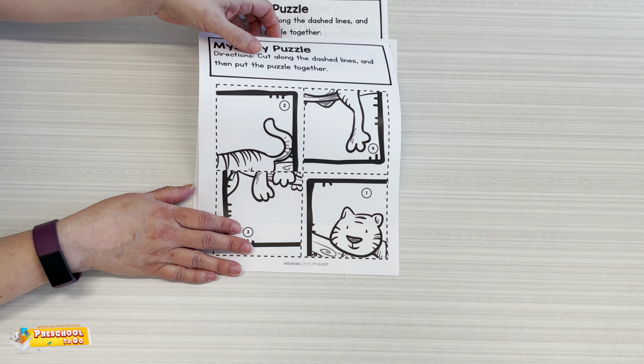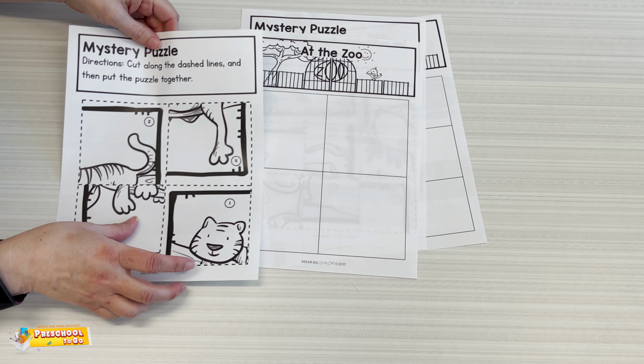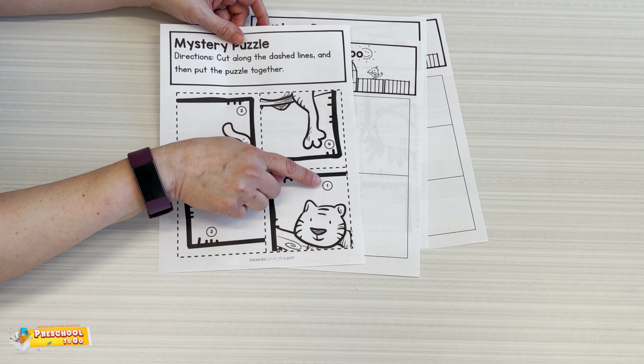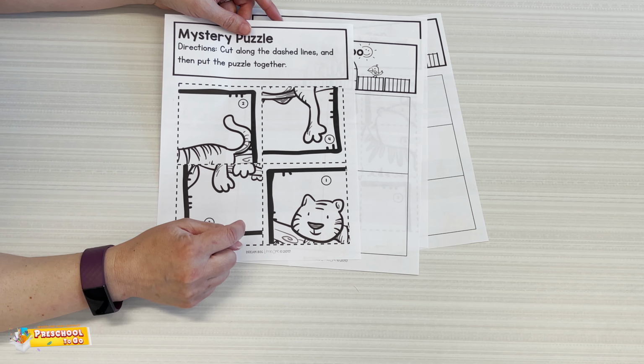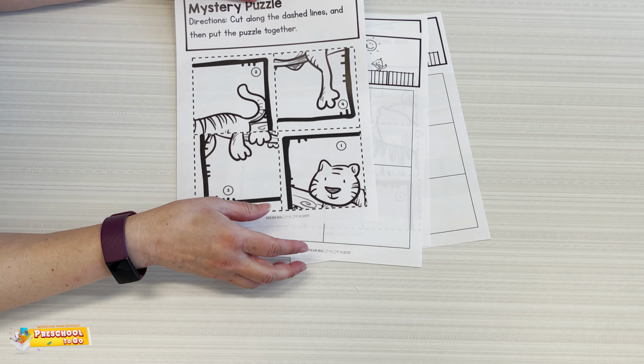Then there is a mystery puzzle. There's one that's 4 pieces. And then there's one that's 9 pieces. And there's a game board that goes with both. Here's the one that's 4, and here's the one that's 9. And you're going to cut out the numbers, and there's numbers here in little circles, and you have to line it up in order. So you'd be like 1, 2, 3, 4, and figure out what the picture is.